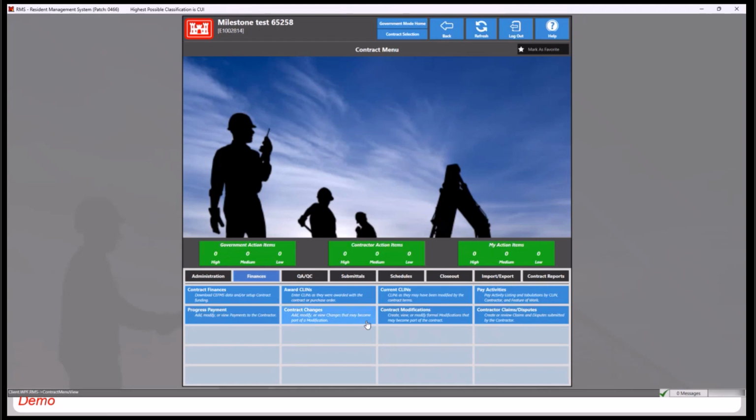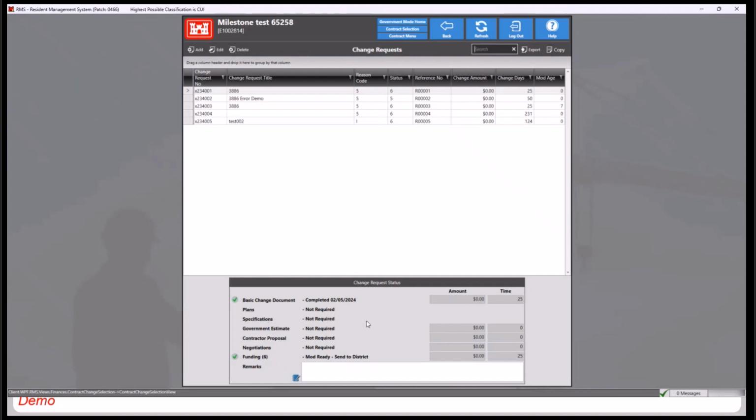In the Finances tab, I'll select the Contract Changes module. So we've already got a few changes put in here, and we see that they've got the reason codes 5 and I. Both of these reason codes, 5 being for contract options and I being for incremental definitization of work. Each of these codes will impact the timing of the contract. As we can see in the change days column, each of these changes does contain a change to the contract's duration.